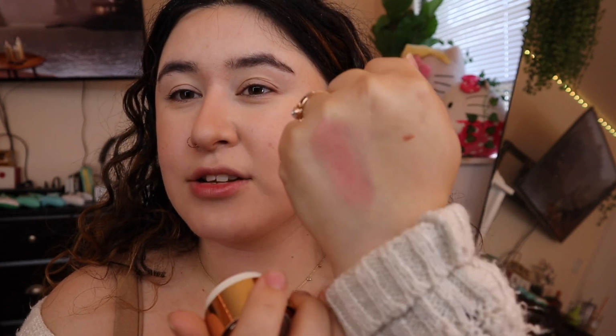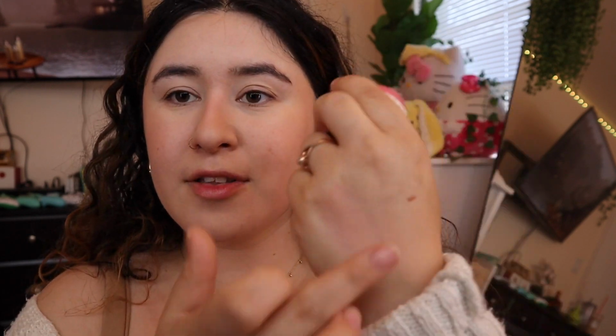Swatch that on the back of my hand. It is very lightweight. You can definitely build this one up, but you see how creamy and just shiny that is. I'm sure it is just so beautiful on the cheeks, blended out. It's just a nice little wash of color. So I'm going to take this on my fingers. You could also apply it straight to your face.